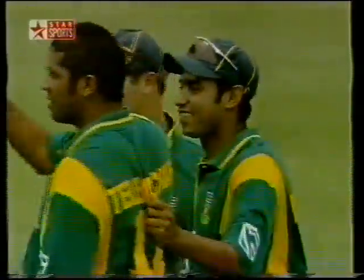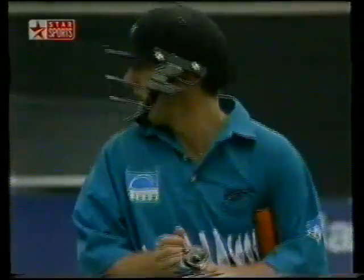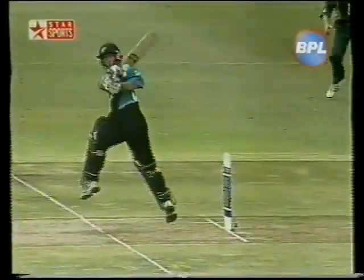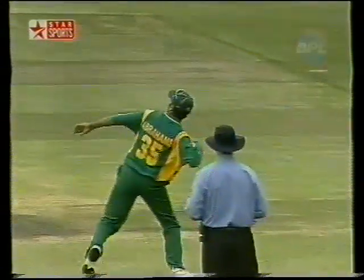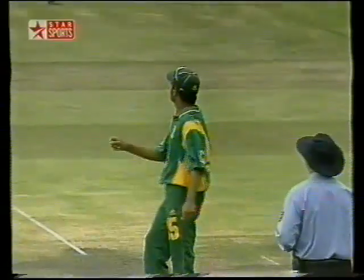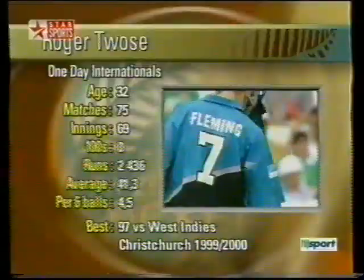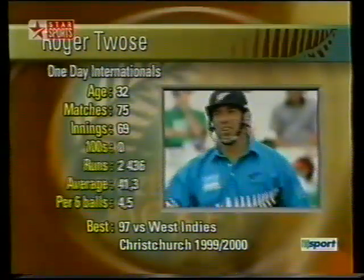Another one gone. Shafiek Abrahams, it's his one-day international debut, and Nevin is gone. Nevin looks back at the scoreboard to see that he's played a pretty awkward shot off his hip, and another simple catch. Abrahams, number 35 on the back. His first match, and he's on the score sheet. Nevin goes for 12. On twos, 32 years of age, playing his 69th innings, 75th game.